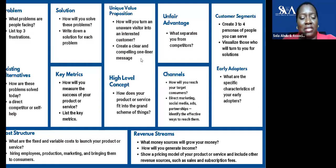I'll talk a little bit about my own unique value proposition, but these are things that you have to develop so that you understand why anybody would want to choose you. Why the hell, excuse my language, will anybody want to work with you? Why will anybody want to buy your product? And then what separates you from the competitors? This helps you to refine your offer, because if you see that you are not differentiated, then you really have to go back to the drawing board.